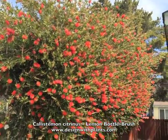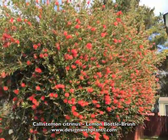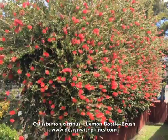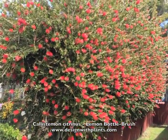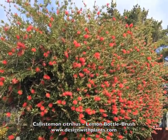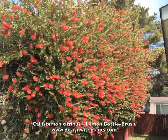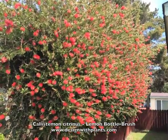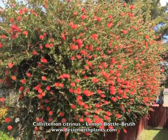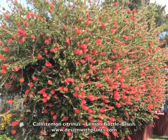Size-wise, this is a large shrub. It can be 15 to 20 feet tall and wide, and I usually see it pruned as a large hedge. If you're going to use it in a hedge, 5 feet minimum is the best, in my opinion, and I would actually prefer 6 to 8 feet. As you can see, this one right here is a good 15 to 20 foot shrub. If you let it go, this is what you're going to have.